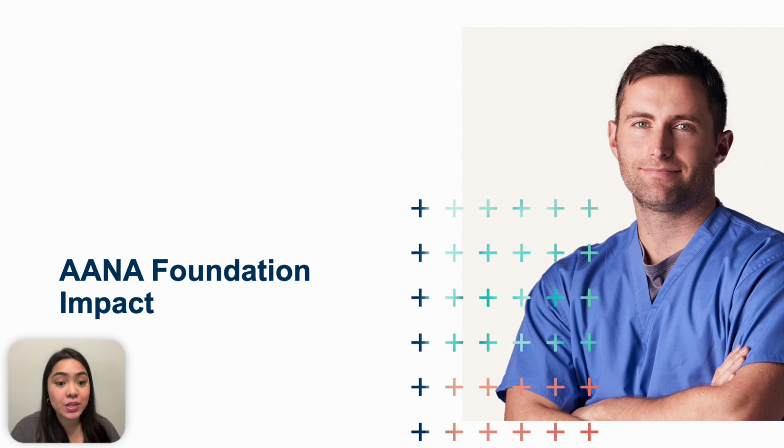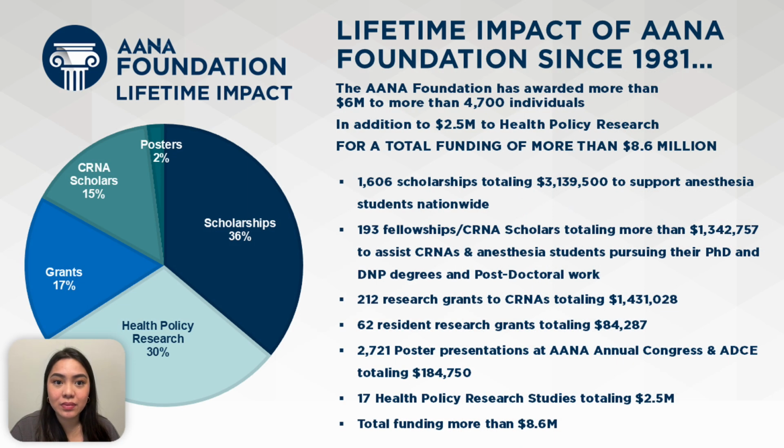So let's talk about the foundation's impact. Since the foundation's beginning in 1981, they have awarded more than $6 million to more than 4,700 individuals. And I really want to direct your attention to the pie chart that shows you the breakdown of scholarships. They give out a lot of scholarships each year, and it opens up mid-January and closes every March. Their health policy research is also a big part of what they donate their funds and efforts towards. That's research grants, their CRNA Scholar Program, poster presentations. So they have a really extensive history of awarding millions to support the future of the CRNA profession.